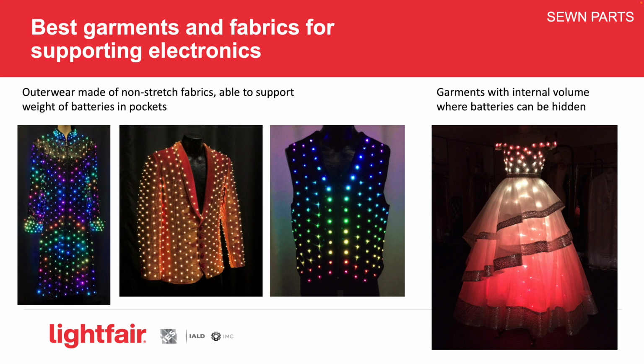And people also don't really expect to wash their outerwear as frequently. So that's better for things that are hard to wash. And t-shirts are pretty much the opposite of all of those things, so I don't do a lot of work with t-shirts.